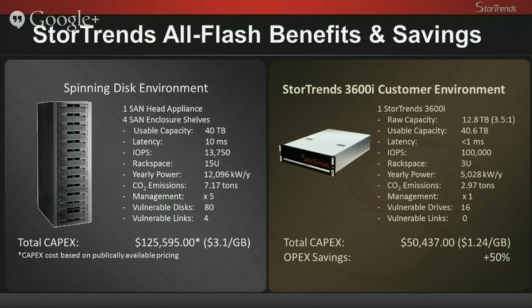Now the big difference is the latency. Your response time is 10 times faster. Your max IOPS is kind of subjective, depending on what you need IOPS-wise. Really, you just want to have the IO responded to as fast as possible. But you're looking at upwards of 100,000 IOPS, actually even more. I mean, this is just a standard number here.